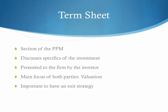The term sheet is a section of the PPM, and it discusses specifics of the investment. It forms the basis for high-level terms and conditions of the deal. The investors present it to the firm seeking funding before the actual funding agreement is made. In addition to outlining the proposed terms, the term sheet also states the value of the transaction. Valuation is the main focus of both the firm and the investors, and more time is usually spent on this aspect over most other aspects.